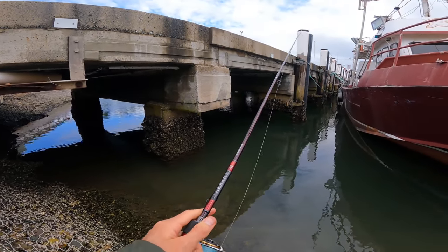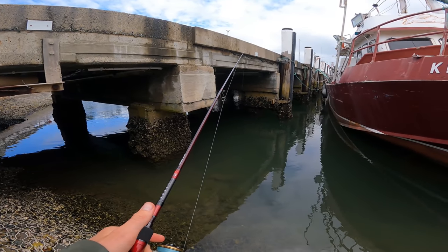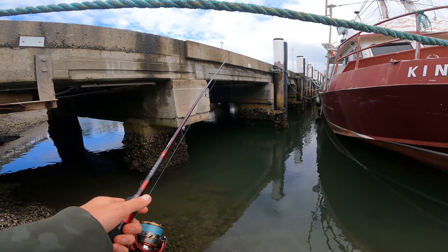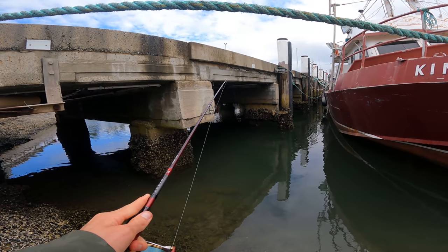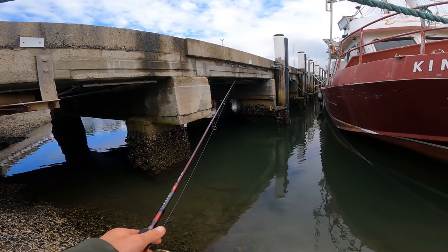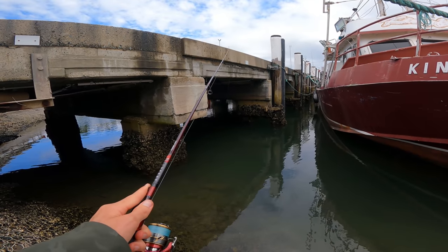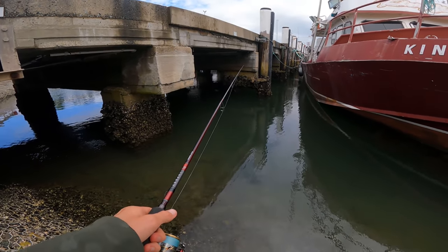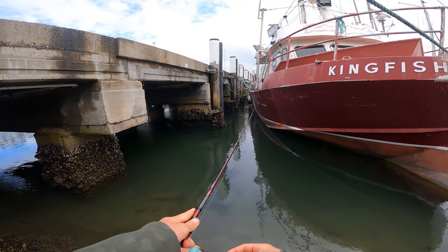This little risky critter perfectly imitates a little crab or little crayfish kind of thing. And all I'm doing is just getting a cast up in there. Couple little taps and lifts of that rod tip. Get those front legs moving. Hopefully catch the attention of a fish. That's the goal anyways.